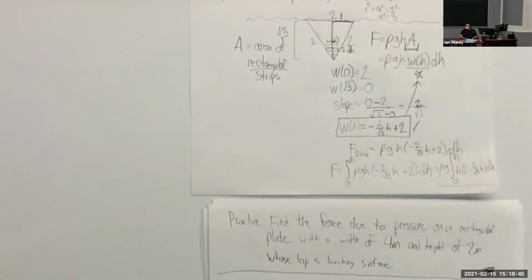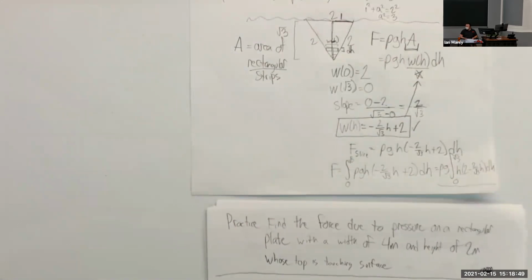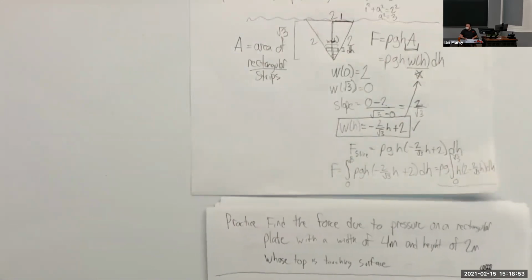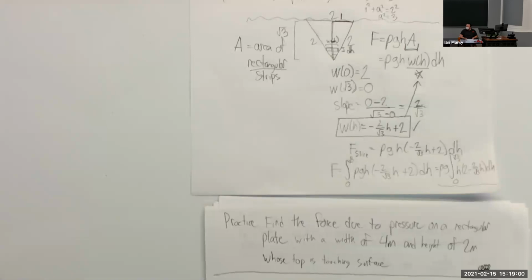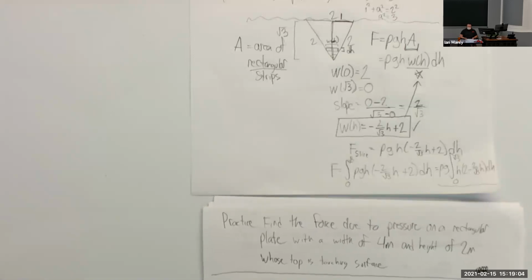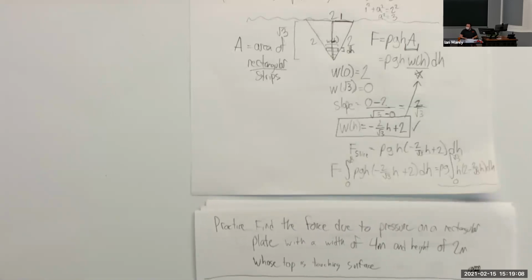Since the width is constant, do we not do a function? Well, you would use a constant function. So it'd be pretty simple. Yeah, the rectangle is vertical, and all of these plates are going to be vertical here. And remember, it doesn't really matter that much because of Pascal's principle. It doesn't matter what the orientation is. So we're just going to do all of them as vertical.